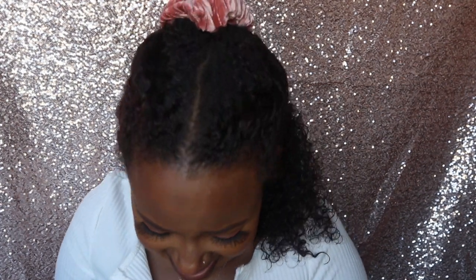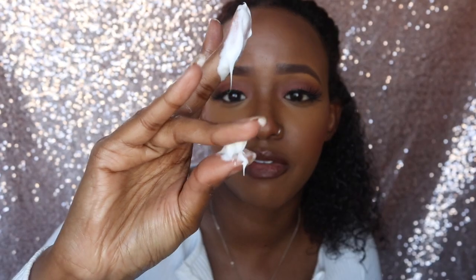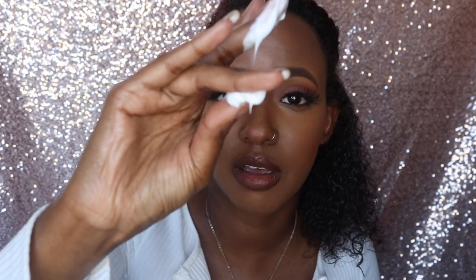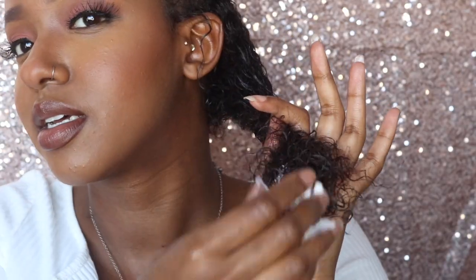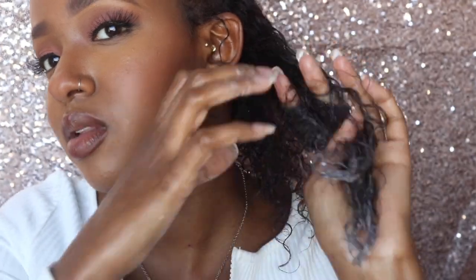Like, the texture is even thicker. It might look the same on camera, but it feels thicker, so that's a good thing. Just doing the same method, starting from the bottom now. And that same product that I used at the bottom, I kind of worked my way up with that as well.